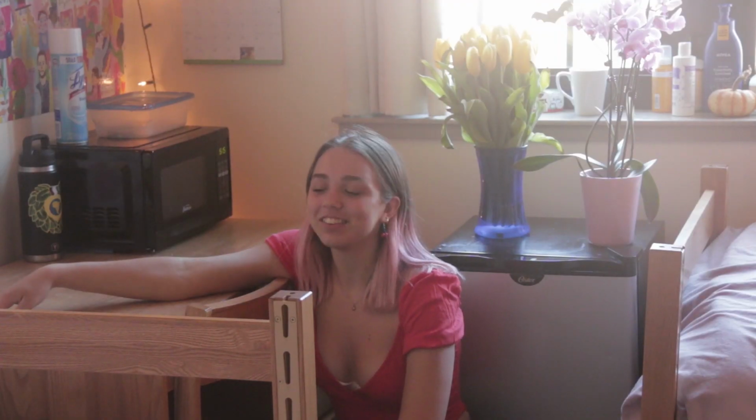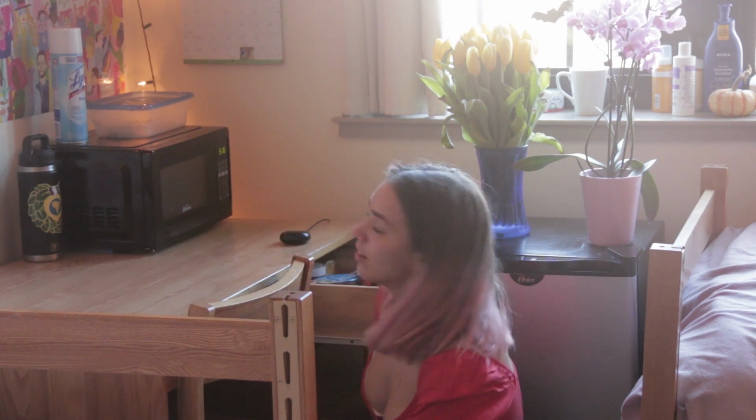So at BC, you're allowed to bring a microwave and a fridge, or you can order or rent a micro fridge from some company that they have a deal with. But you can't have stuff like toasters because that's a fire hazard. So basically, here's my fridge. And here's my microwave. And then now I have an extra desk, so I use the drawers for snacks.